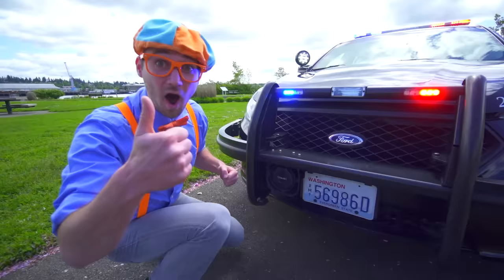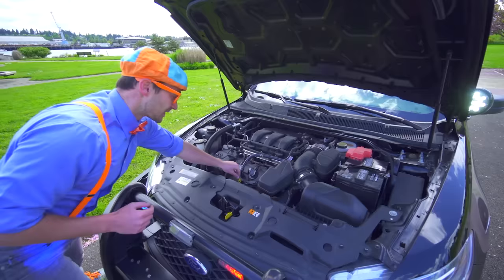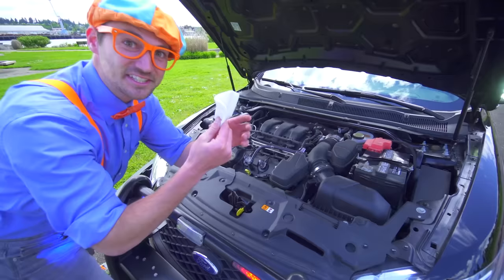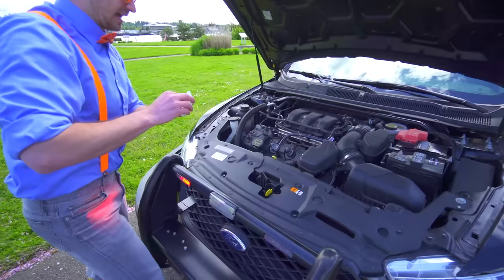That was awesome! Ooh, and one of my favorite parts, the engine. This is where the car gets all of its power from. Woo! And the oil, will you check it with me? Okay. Ooh, look. Yeah, the oil looks good to me. So let's put the dipstick back and let's shut the hood and let's head to the back.